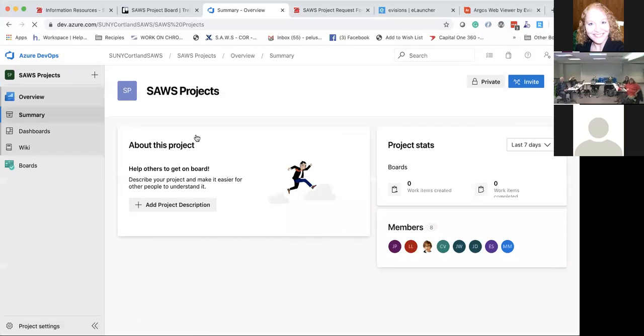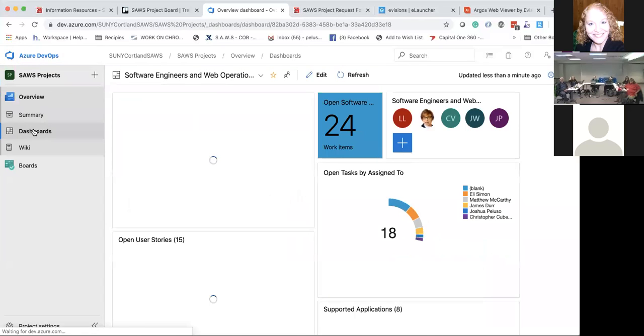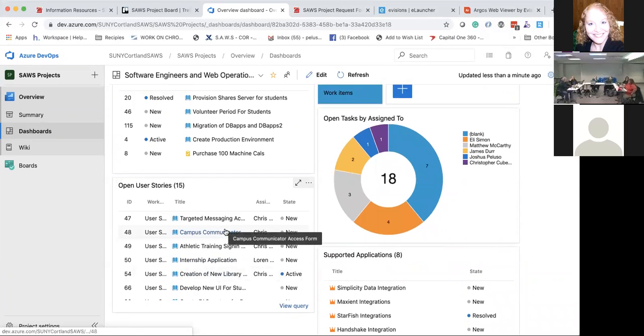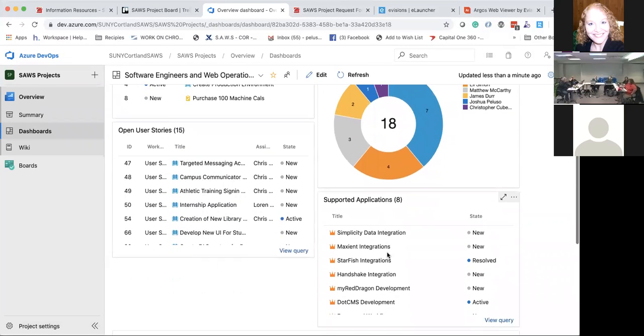Once I log in, I can see my team members. I can see the dashboard for the project. So we know what we have for open software requests. I can see the work assigned to me. Here's our user stories that are open. We have quite a bit. Here's our supported applications. Because this is very agile-y, we're using epics as our milestones in a way. We're using epics as our supported applications. So rather than treating them as a true epic, we're using them as a placeholder for that, and it works well enough for us.